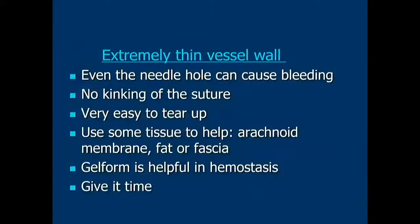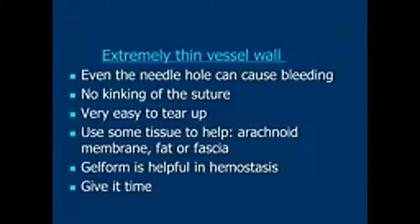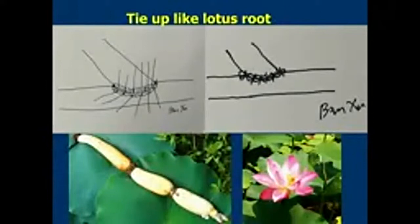Sometimes we have some extremely thin wall, where even the needle hole can cause bleeding. In this kind of condition, you should make sure that there's no kinking of the suture. Sometimes use some tissue to help. You can use arachnoid membrane or fat. Gel foam is helpful in hemostasis, and sometimes you need time to make the hemostasis. So you can make some additional tissue. You tie it up like a lotus root.